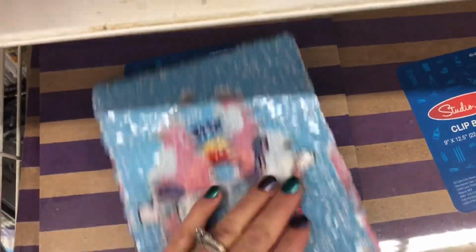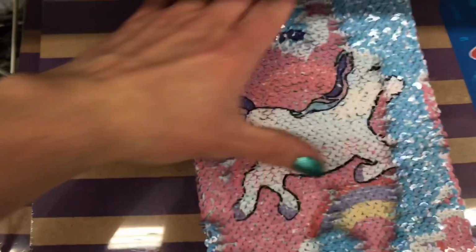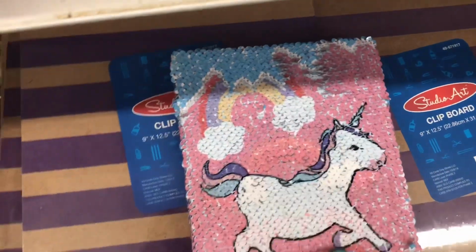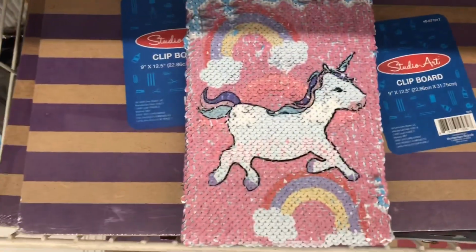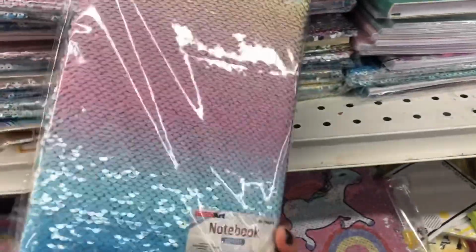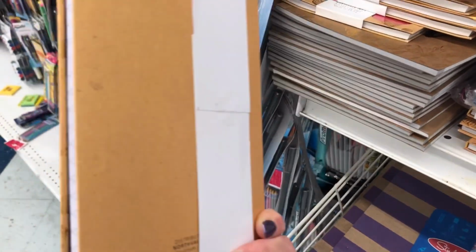So they had these sequin journals. This one turns into a unicorn from a rainbow. Super girly. And then here they had the mermaid one. It's closed, so I couldn't see what it turned into, but that one was cute. Here's another little notepad.